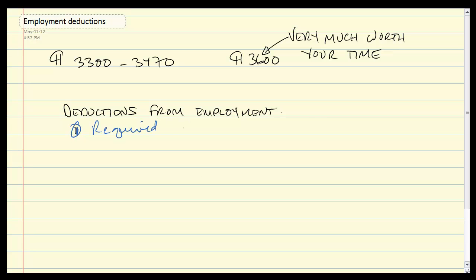So this is not a case where an employee can just say, I have these employment expenses and I'm going to put them on my tax return and reduce my income that I have to pay tax on. It's not up to you. Your employer has to require it of you. Okay, that's supposed to be a 1. Okay, so that's really important.